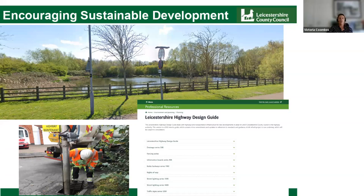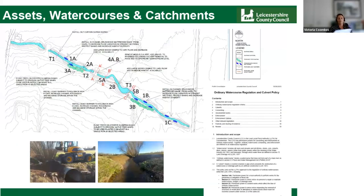All SuDS are constructed very differently. You might have a different planting regime, and if we can't just send out one gang, we need to make sure they're fully aware of what they might find on site, and that can be quite costly. And we'll require a very detailed walkthrough with the site operatives to make sure they understand exactly what maintenance is required. And because we're a county authority, we have to speak with lots of different teams internally and externally, which can be very challenging. There's quite a big geographical distance between us, and it can create quite a few issues. Next slide, please, Ruth.